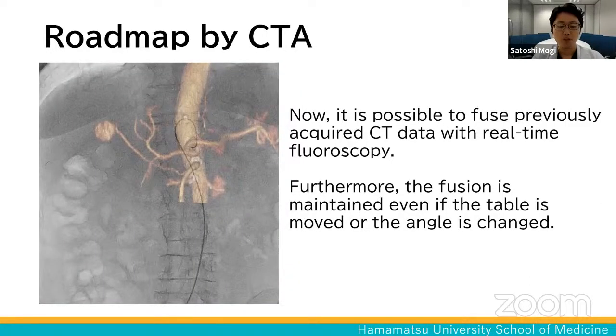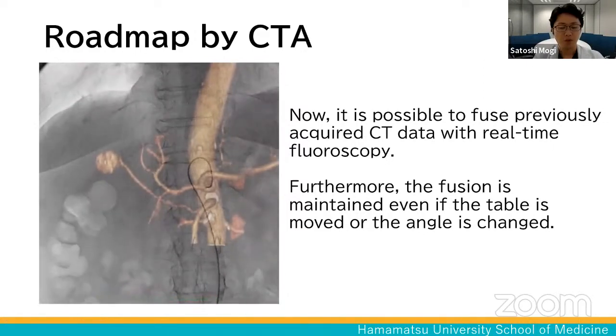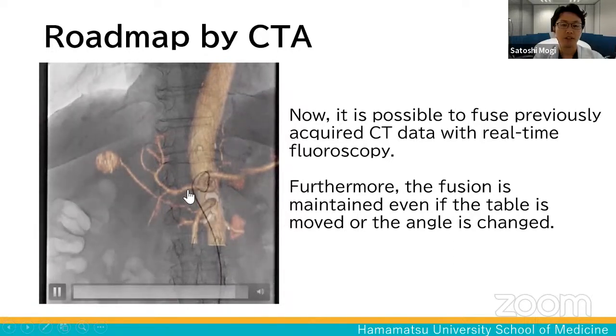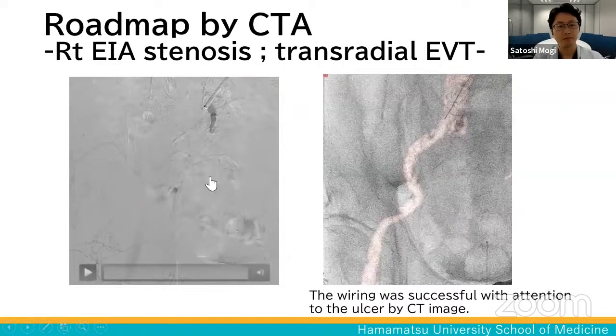Now, it is possible to fuse a previously acquired CT image with real-time fluoroscopy. Furthermore, the fusion is maintained even if the table is moved or the angle is changed. This is a representative case. I'd like to show you some cases using a 3D CT angio roadmap.